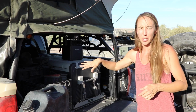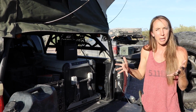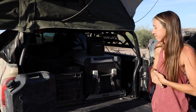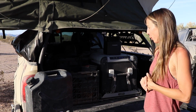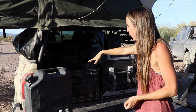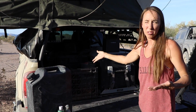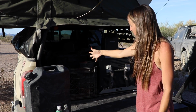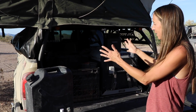And that's got my recovery equipment, and that kind of changes depending on the trip. Okay. But you know, your tools and things that you need on the trail when things break, because they will. And then I have some Front Runner bins, which just make for easy storage of my kitchen supplies, and just kind of a miscellaneous bin of things I throw in there. It's working for you. It does.